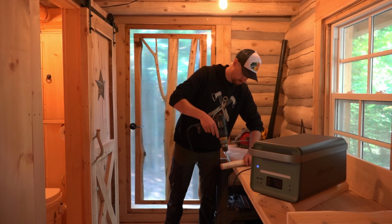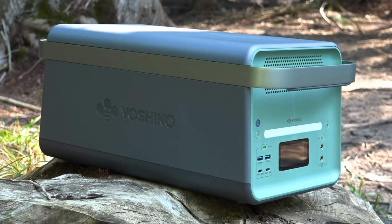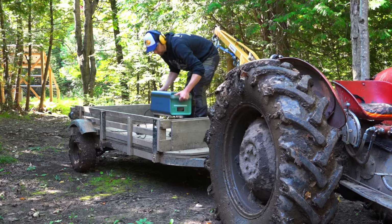So why is solid-state power such a big deal? Well, instead of using a liquid electrolyte, like all traditional batteries do, the B4000 uses a solid electrolyte, which is superior for several reasons. First of all, solid electrolytes are safer because they aren't flammable and can withstand higher temperatures. Secondly, they have double the power density, which means that the B4000 is roughly half the weight of lithium-ion power stations with the same output.